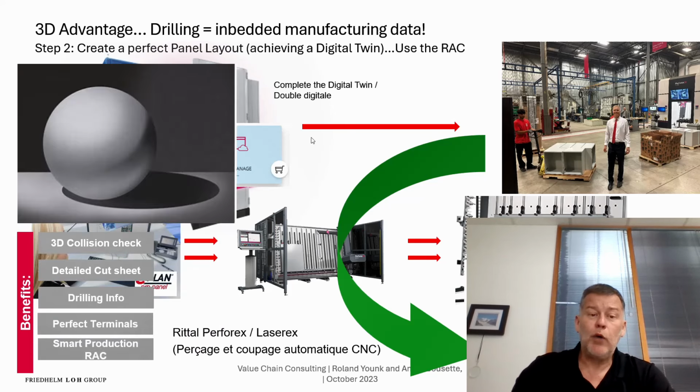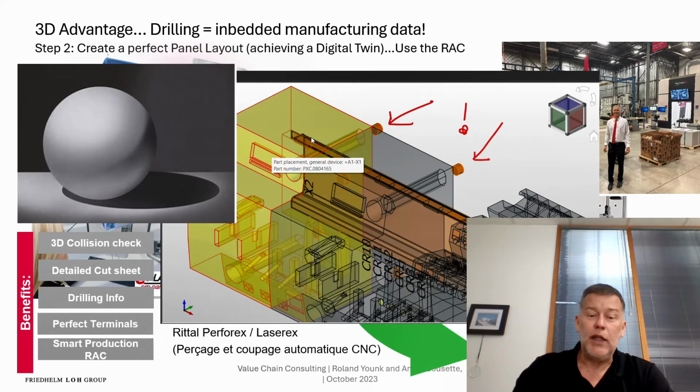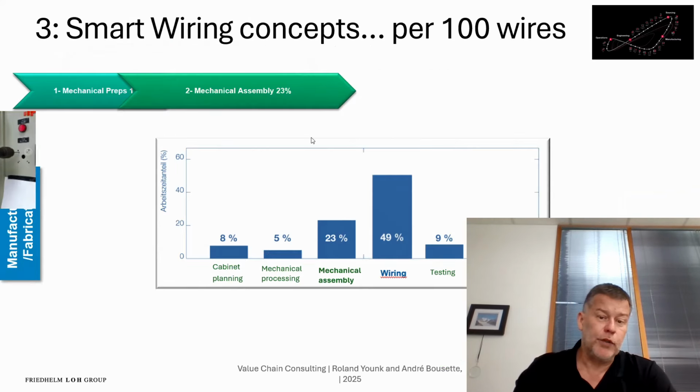Talking about how it's done, it's kind of the shadow of each component. Here the ball has a shadow. In EPLAN, each component has a shadow that represents the drilling information, and therefore we can use the Rittal Perforex or LaserX to do all the drilling and cutting via CNC without really any extra effort.